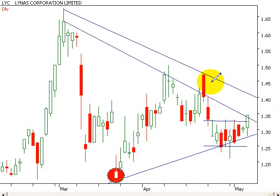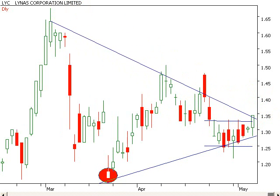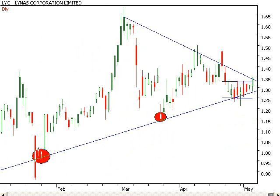Okay, that might become an area of resistance, but this here is more significant because you can see it could not break above it, could not close above it, could not close above it. So therefore, that would be more significant to me at this current time if I was looking at this stock.